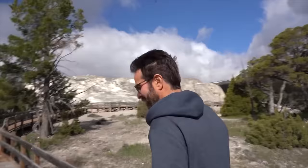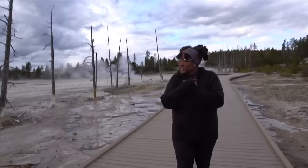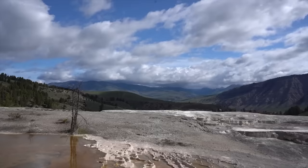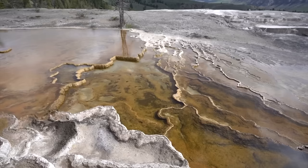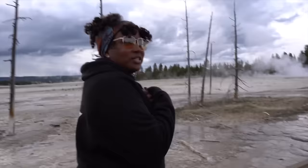Babe, definitely feel the altitude. I'm breathing a little heavy. So what do you think, babe? First time in Yellowstone. I love it. It is so amazing. It reminds me so much of Iceland. It does. Kind of like the boiling underground, all the water coming up, steaming. It's crazy. And what a perfect time. It's a little bit later in the day, so there's no one here. We have it all to ourselves.